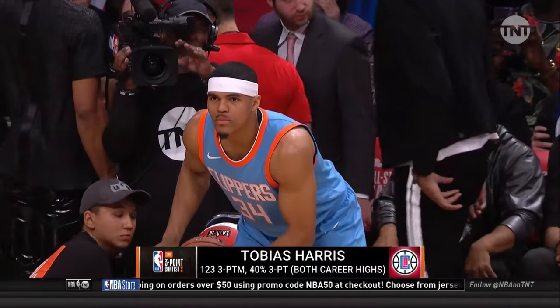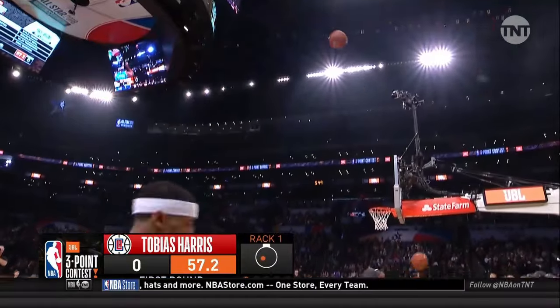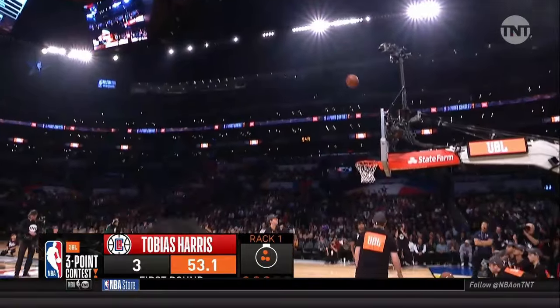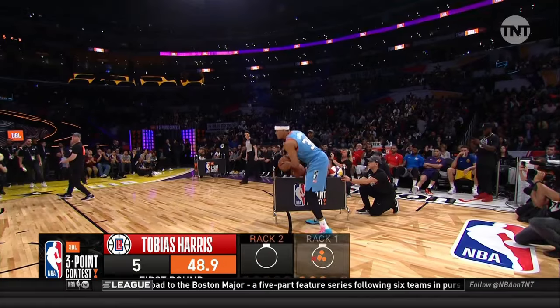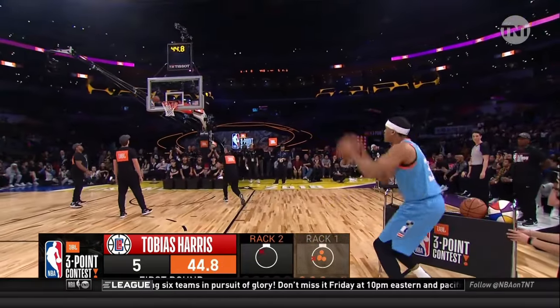Point Pioneer 3Ds might open as well, but Tobias Harris is going to get us started. He's going to fire from that right corner to begin. The money balls for Tobias are on the left wing. What a start here by Tobias. Traded from Detroit to LA, so he is familiar with this building, with these rims, with this court.